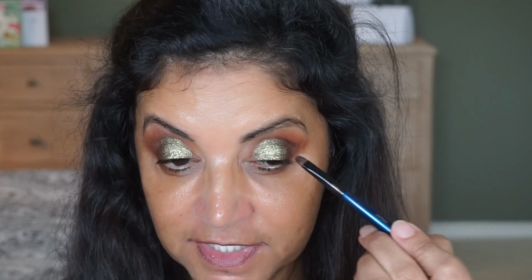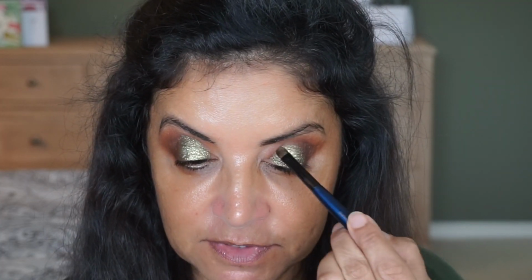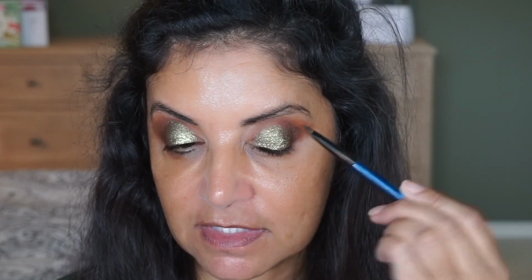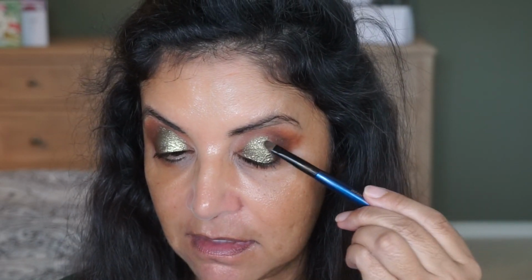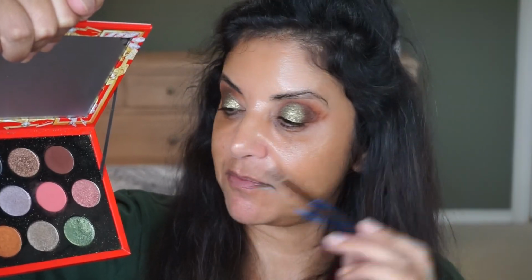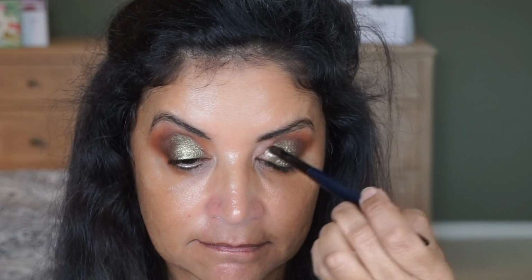Going in with the flat definer with nothing on the brush, and I'm just going to blend that out. And I want to pack this on, so hopefully there won't be any transfer to the upper part of my lid. I have a feeling it will be. This is pretty loose because it is broken. Using the same brush, I'm going to go in with Palladium, and let's put that in the inner corner of my eye. I think that's all I'm going to do.